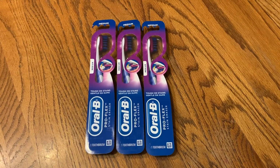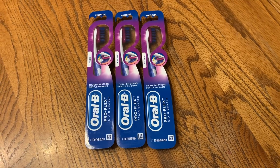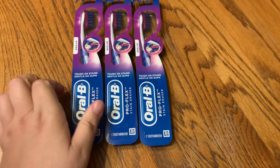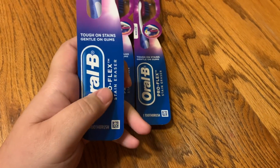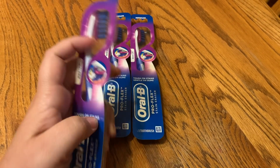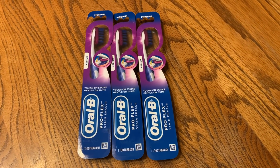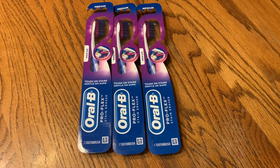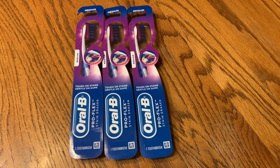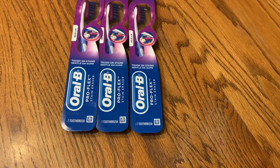Next, we have the Crest Oral-B deal, and they are buy three, get a $5 register reward. And these toothbrushes, these are the Pro Flex Stain Eraser. This guy right here is almost like a shock absorber. It's really neat. I love this toothbrush. But anyways, these are on sale for $4 a piece. So they'll be $12 for the three of them. And then we have a $7 off 3 digital coupon that we can use for that, making them just $5. You'll get back a $5 register reward, making them free.